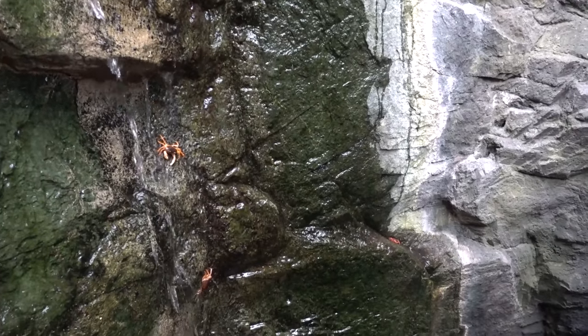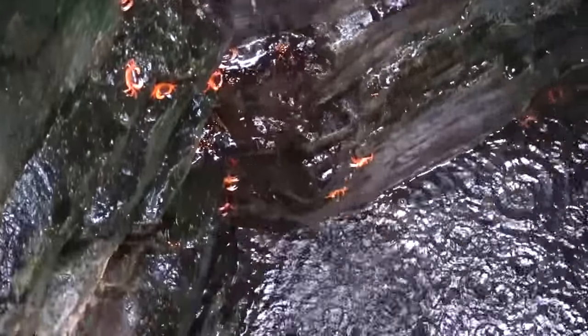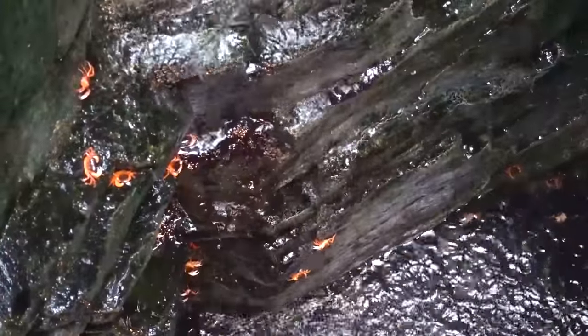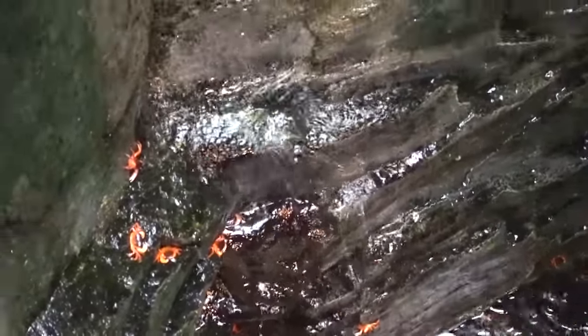And on the wall here, we'll see freshwater crabs. Just kind of scaling this rock, making his way from the pond to the 7th level. We're on the 8th level. We're actually working our way down. Ooh.